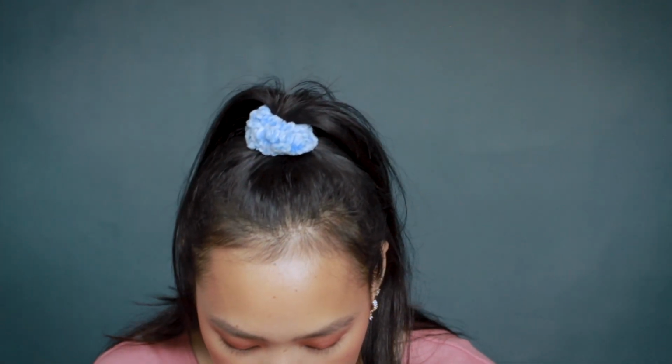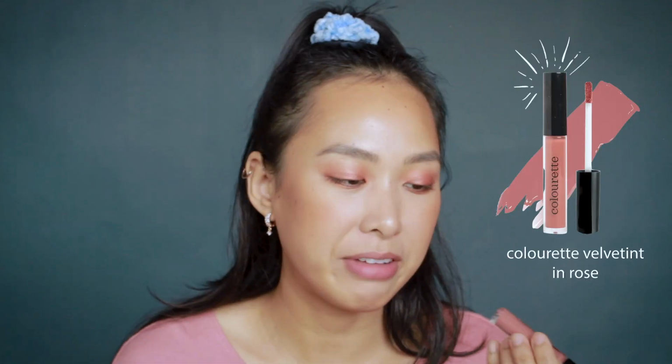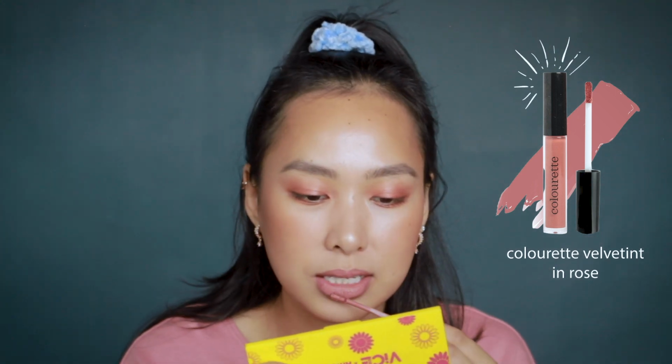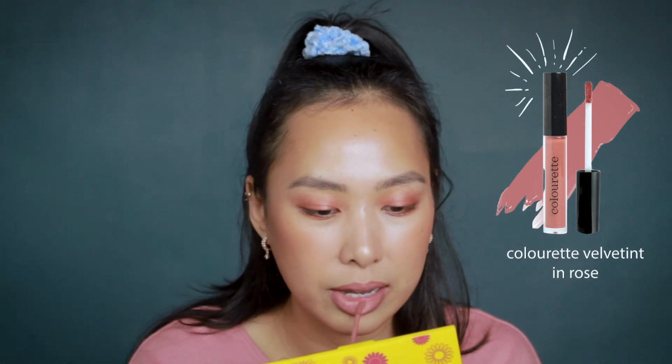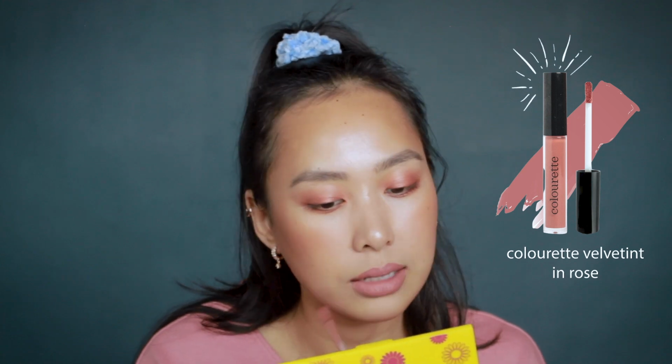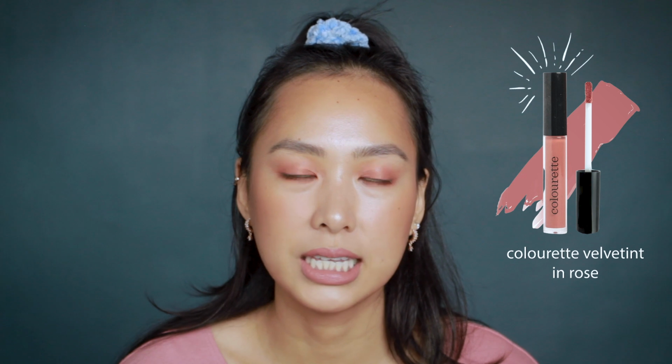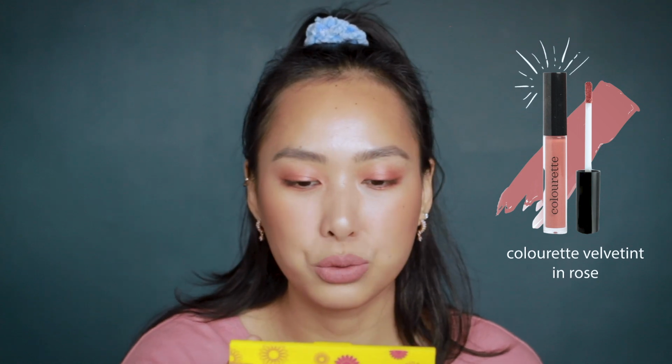Next one is from Colorette as well. It is their Velvet Tint in the shade Rosé. This is just a classic for me. I feel like velvet tints are very underrated, but for me, honestly, this is my favorite formula from Colorette. It's super lightweight. It fills in the cracks of my lips. The shade Rosé has always been my favorite.